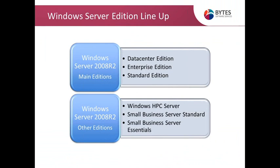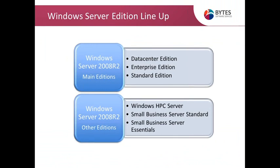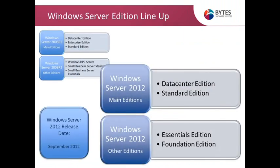These editions have now changed. In September, as Craig alluded to, Microsoft released Windows 2012. And what's happened is Microsoft, in essence, has reduced the number of editions that are available. So we still have our Data Center Edition and a Standard Edition, and then for small business there's an Essentials and Foundation Edition.